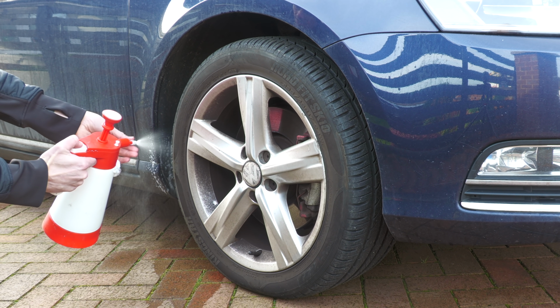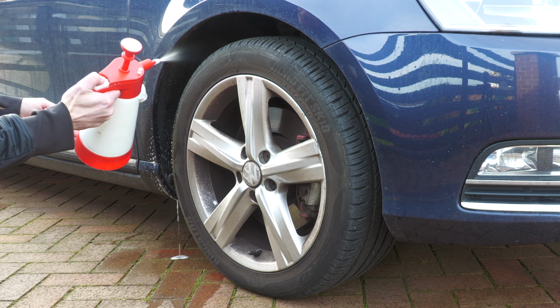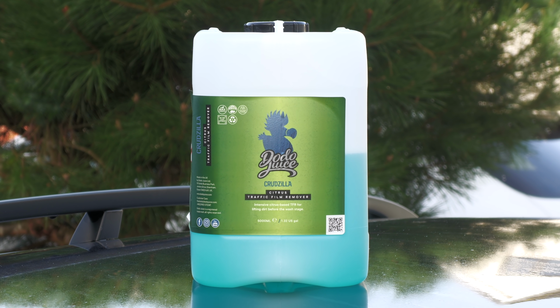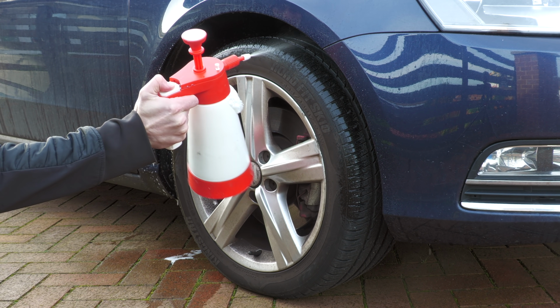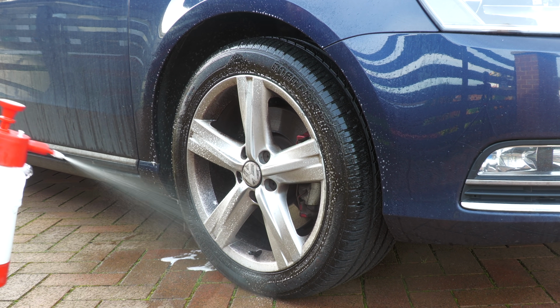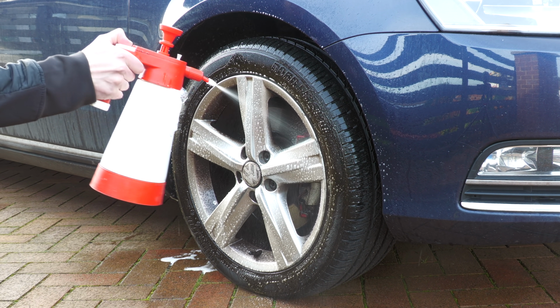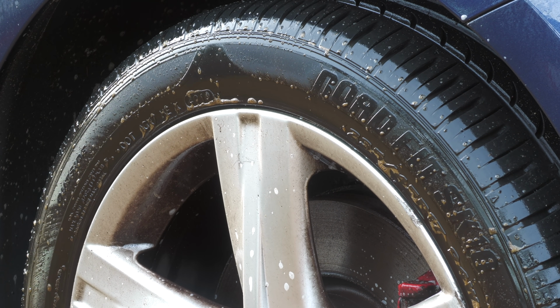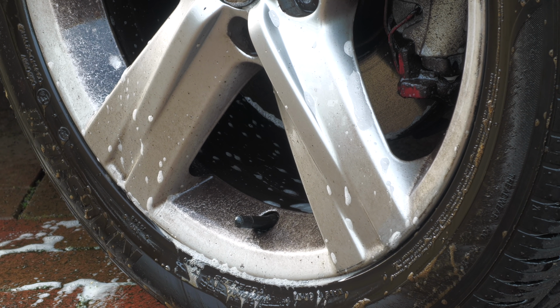So first up for Bailey's beta was a quick pre-clean of the wheels and arches using some Dodo Juice Crudzilla citrus traffic film remover, which works wonders on these kinds of areas, quickly softening up even the most ingrained of dirt for it then to be washed away with a subsequent pressure rinse, which of course, after being applied and left to soak for a minute or so, it was.